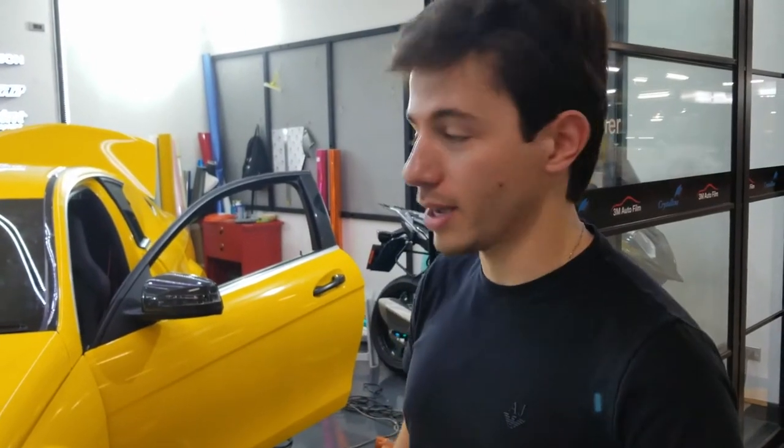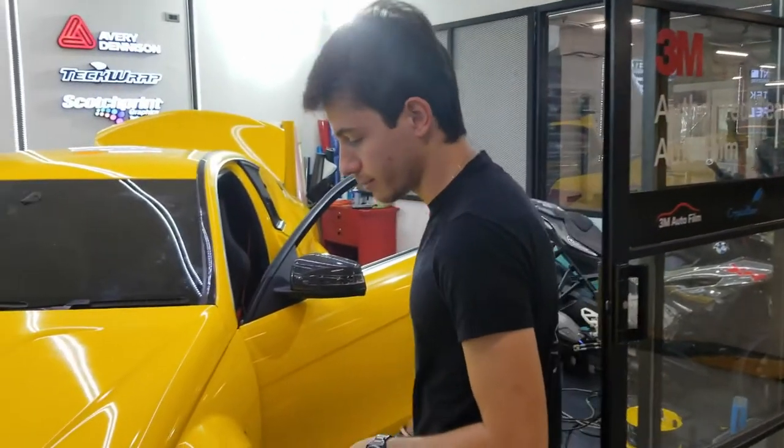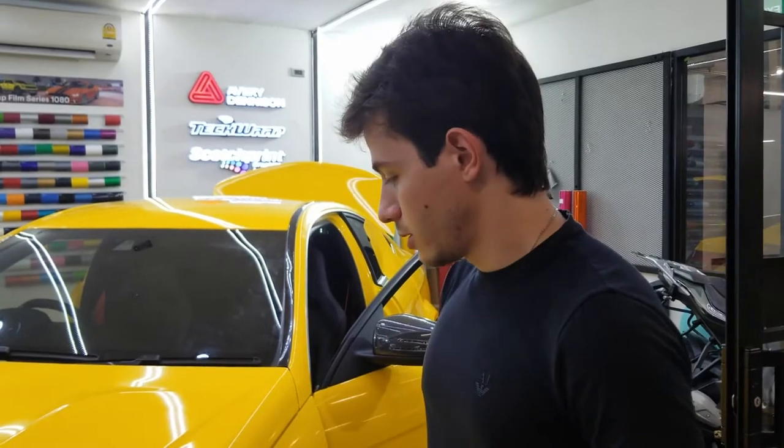Alright, so we're over here at Rap Society in Bangkok. This is just one of their stores. They have another one 15 minutes away. They're just finishing up this car. Very beautiful. And yes, they like to use 3M and Avery, same exact as us, for the same exact reasons, heat and humidity. This is basically like the Florida of Asia, so this works very well with the temperatures, weather, anything like that.